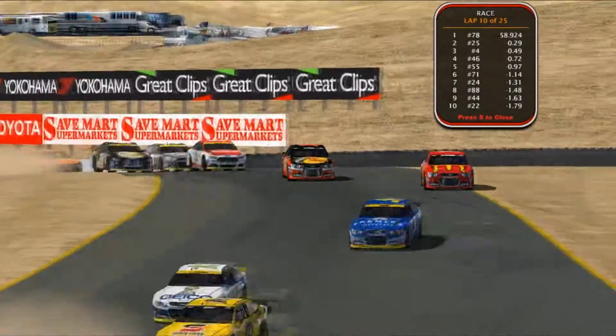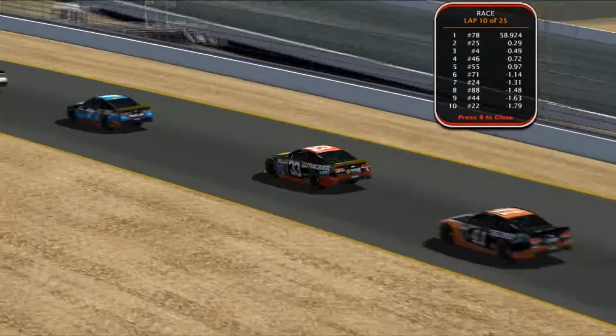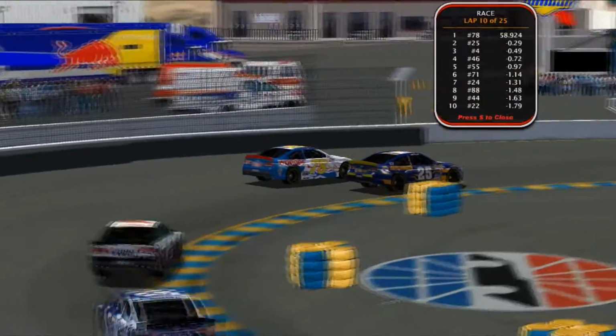Meanwhile, the back half of the field still racing very hard on each other. Keon Eddington rocketing past the 98. The 98 had to slow down there. He wanted to avoid a wreck. The 18 has crashed by the battle for the race lead here. Racing back down towards the line.